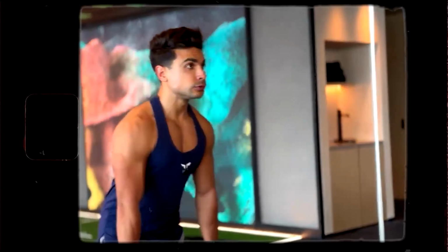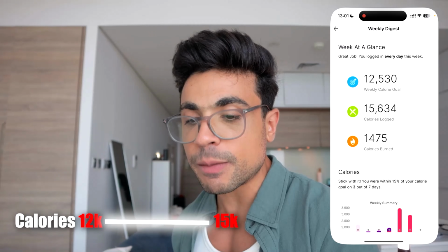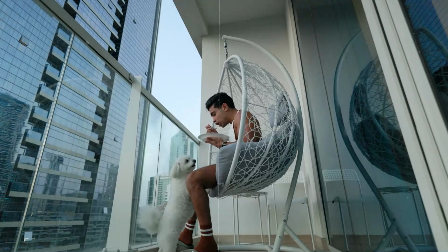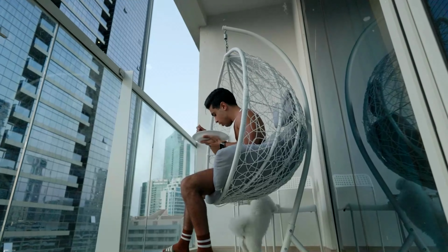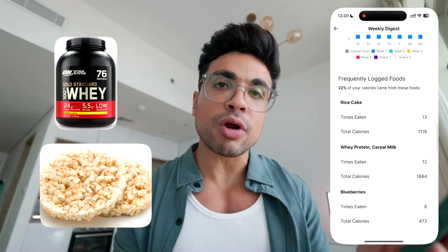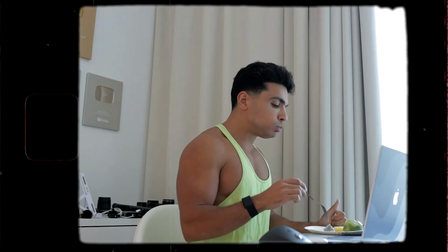If you go into your week in review, and this is the magic stuff, if you scroll down a little bit, you see your week at a glance. My weekly calorie goal was 12k calories. I ate 15k calories and I burned 2000 calories in exercise. So I'm roughly in range. If you go down a little bit, you see the foods you eat the most, calorie-wise. As you can see, I eat a lot of rice cakes, a lot of whey protein, and a lot of blueberries. In detail, you can see times eaten and total calories for each of them.